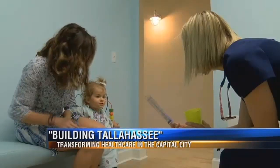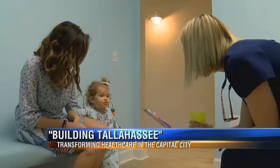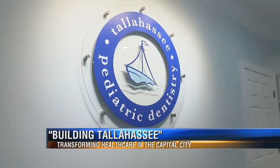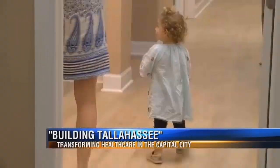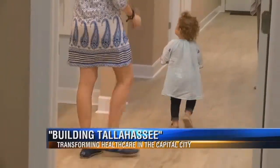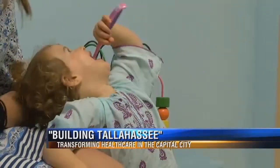Going to the dentist never looked this fun. Tallahassee Pediatric Dentistry opened in December 2016, a one-stop shop for care that comes with a smile. We want it to be a positive thing, so being able to offer those options helps the child undergo dental procedures in a much safer manner.